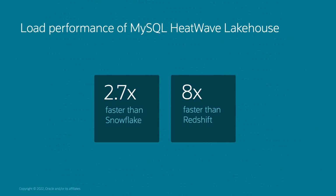You might also be wondering, hey, did I throw extra hardware at it somehow with Heatwave in order to make the results look better than they really are? The answer is no. Our configuration is about 30% cheaper than the configuration we use for Redshift, and about 30% cheaper than the configuration that we use for Snowflake.